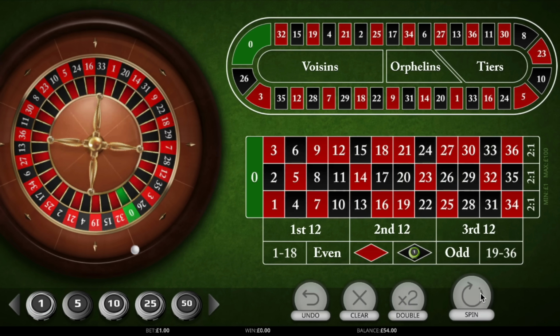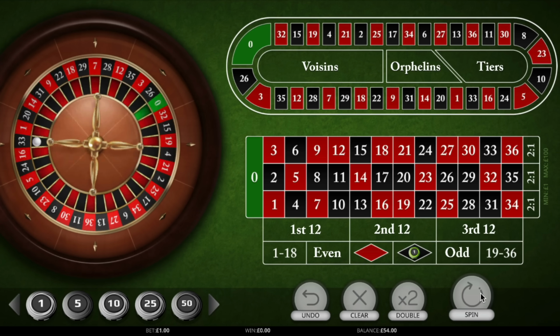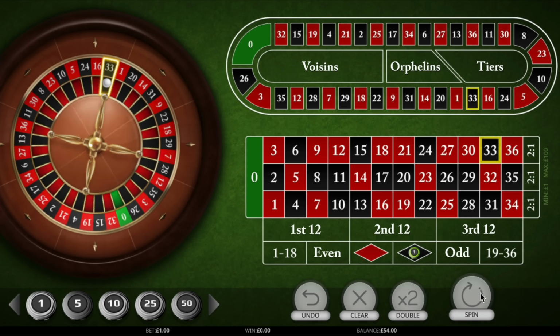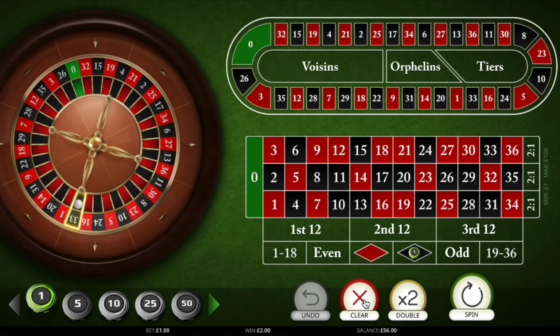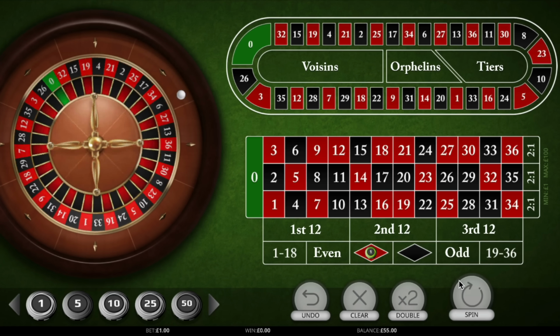While I keep playing, I'll tell you a bit more about this strategy. It's very simple yet very effective, and I believe that's the reason why it's so popular. Black. Odd. Player win. As I said, its main pro is the fact that you can easily gain back what you've lost, and this makes it very powerful in the short term.